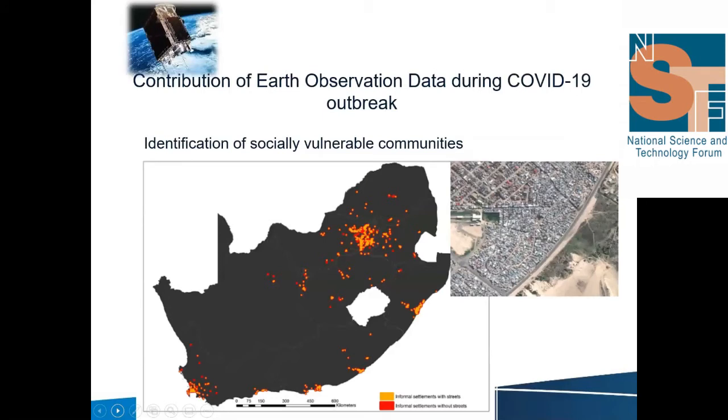So I will share with you how some of the data that we have was used during COVID-19. One application was the identification of socially vulnerable communities. These are communities that lack access to basic services such as water or housing. So we were looking at socially vulnerable communities in terms of their environmental condition and access to services.